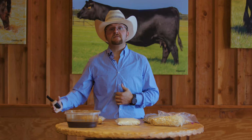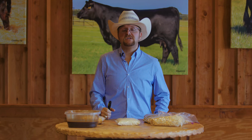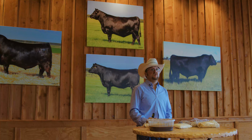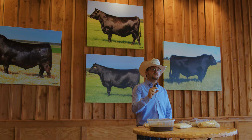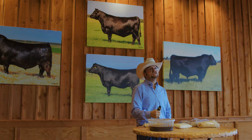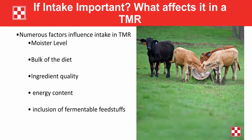Now, the other thing that we can talk about too is performance and gain, right? The more cattle eat, the more they're going to gain. And the other thing that intake is a big driver of, and particularly in these receiving cattle, is the quality grade that we're going to generate as well. Research has shown time and again, marbling deposition, this is a critical window for cattle. The first 50, 60 days we get them on feed, that's when we generally got problems with them eating. And so if we can get them started on feed, get them off to a great start, they got a lot better chance to get a rewarded quality grade when we harvest them. And so obviously intake is important.